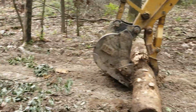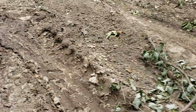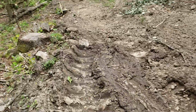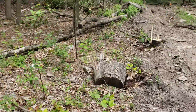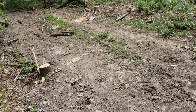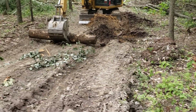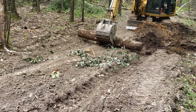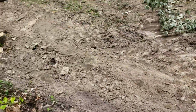So I'm fixing up this old logging road, and this is halfway up one mountain sitting on top of another one. There's rocks and just you name it. It's brutal ground. It wasn't going to work to bring the track machine in here to try to fix this up.